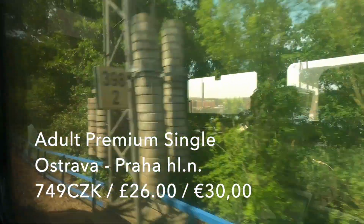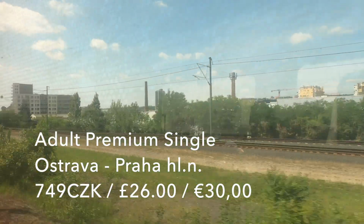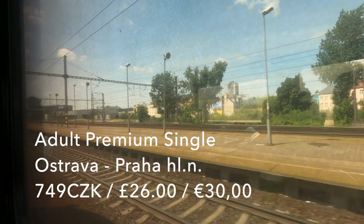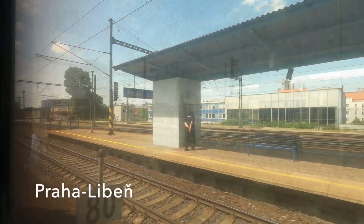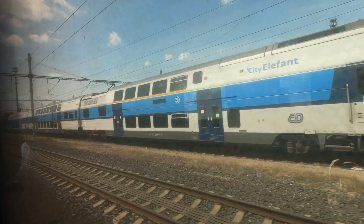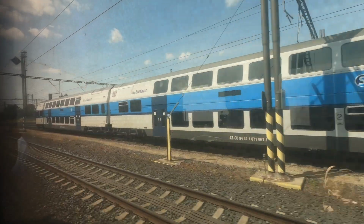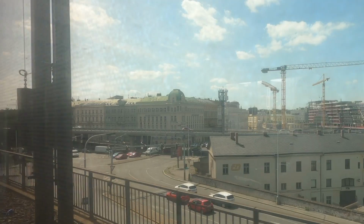Well, my adult premium single, bought well in advance, cost me just 749 Czech koruna, which is £26 or €30. Considering that for that money I got a 4-hour train ride over 380 kilometres, a 2-course meal, 2 coffees, 2 beers, 1 wine and a soft drink, I think we can safely say that was a bargain. Oh, and I sat on a really nice reclining seat.